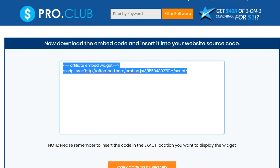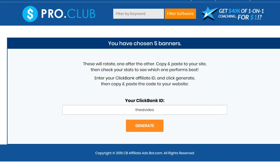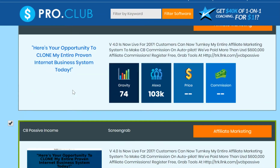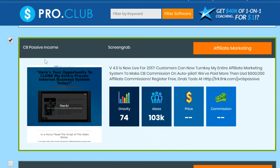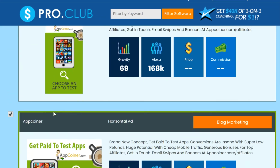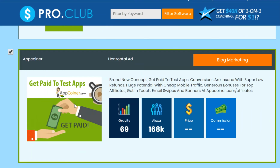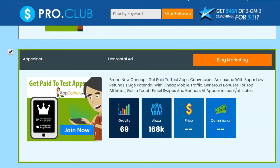And what's cool as well is it's also going to use the tracking ID of the banner type, banner 1, banner 2, etc. So for example, I can see that the sales have not only come from AppCoiner, but that they've come from this particular banner. So it's really, really cool stuff.